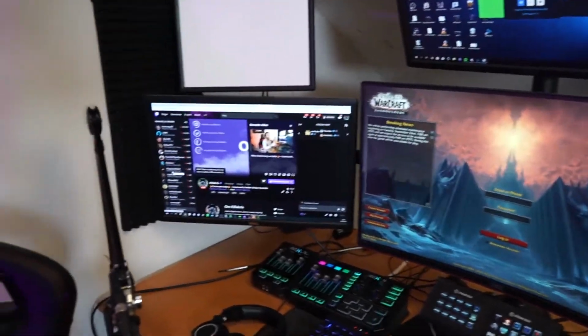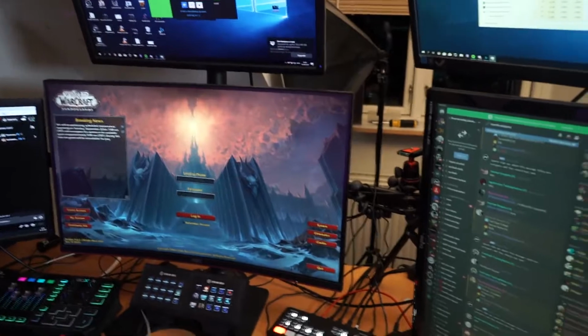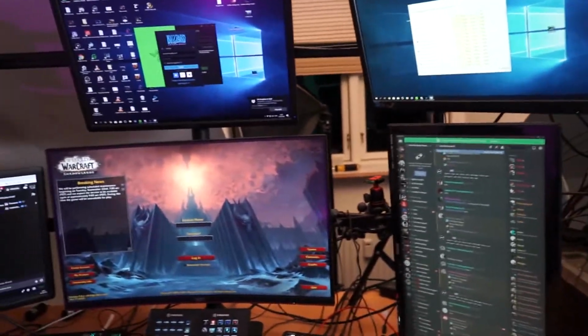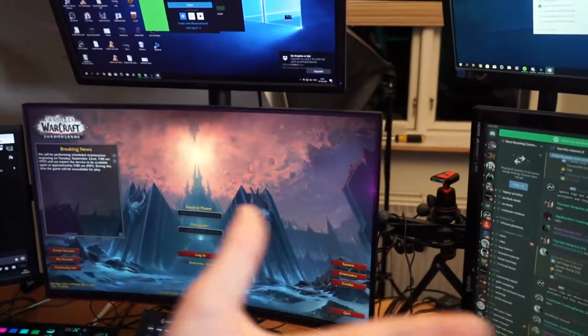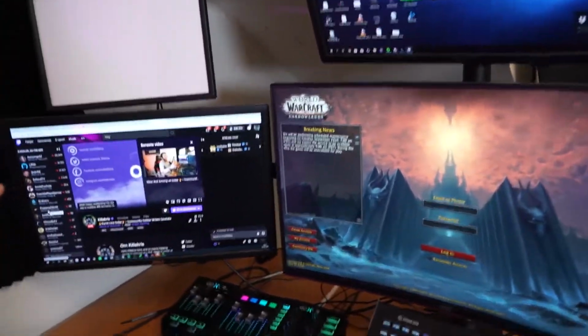I have an extra monitor over here. And my main monitor is obviously the best one. A vertical monitor for Twitch chat and Discord, primarily Twitch chat when I'm streaming, obviously. So yeah, an extra monitor for extra stuff. You could also have OBS over here. Let's say you're not using 5 monitors. Let's say you're using this one for your extra monitor.